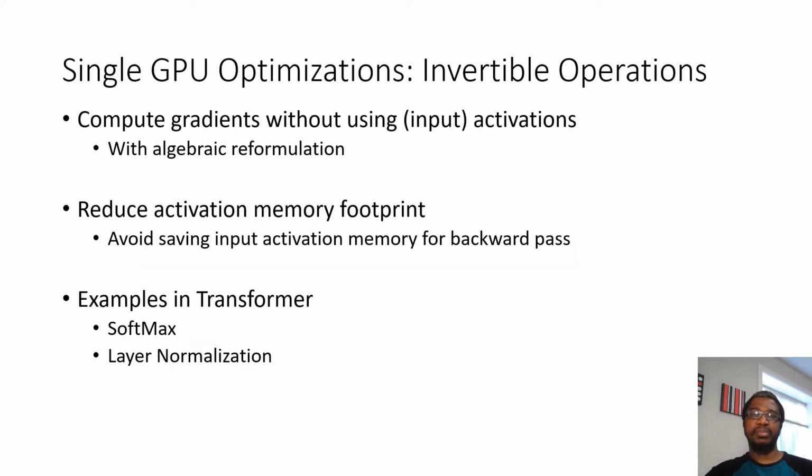The second class of GPU optimizations are the invertible operations. So invertible operations are operations for which we can compute the gradients without using the input activation values. And we're able to do this by just algebraic reformulation of the gradient computation. The benefit of invertible operations is that they help to reduce the activation memory footprint, because during the forward pass, we no longer need to save the activation memory for the backward pass. In the transformer, we identify 2 classes of operations that are invertible in nature: the softmax and the layer normalization.